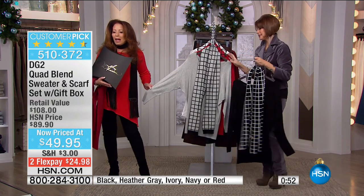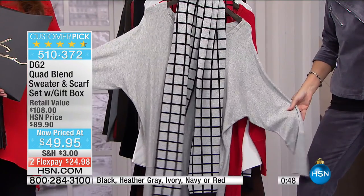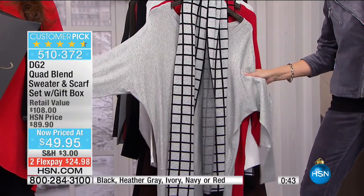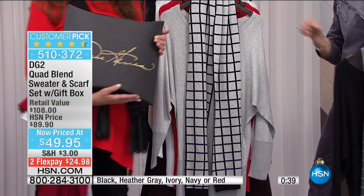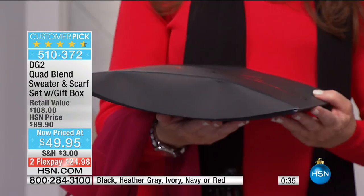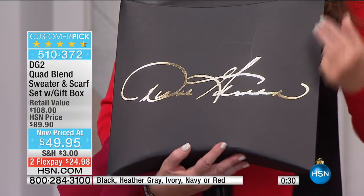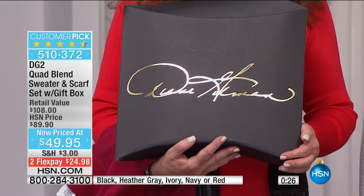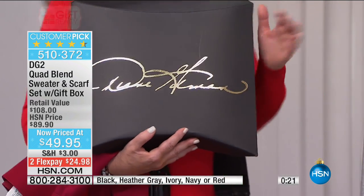And look at the gray. I just love it. The thing we did with the dolman sleeve, even though it takes so much more fabric, is this gives you the opportunity to give it as a gift because there's easy sizing. Here's the box. The box is gorgeous. The box is a matte black, high grade cardboard. And then there is just that tiny signature on it. It's minuscule, barely see it. Just a little bit of flair. Both pieces fit in there.